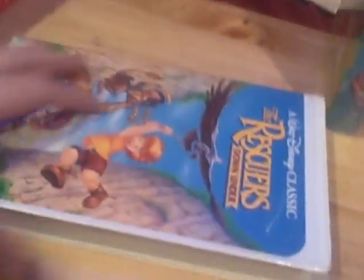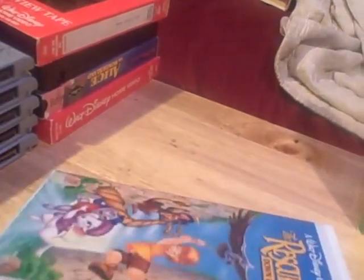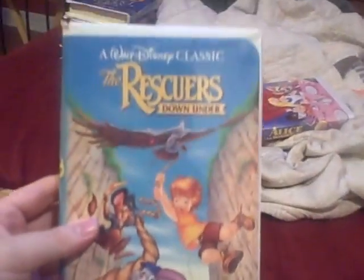Here's another copy I have. Only this time it's got the ink label. Printed July 8th, 1991. Same previews, of course. And this one right here is the 1992 VHS. And this also came with some promotional stuff, including a proof of purchase.